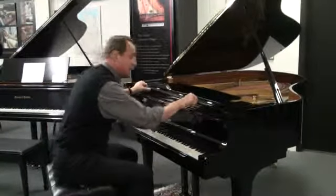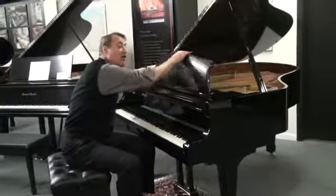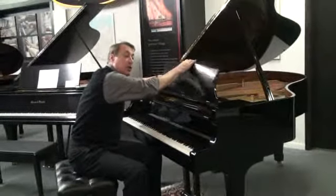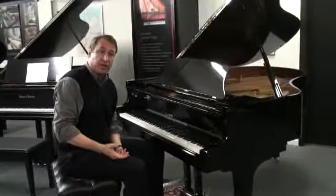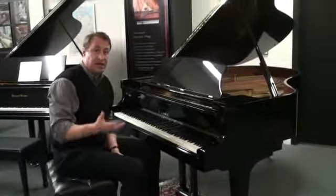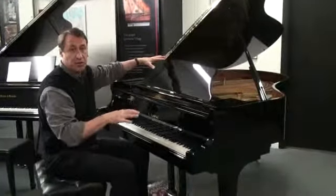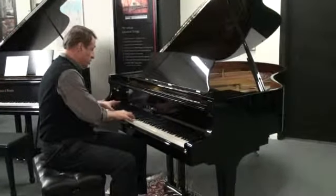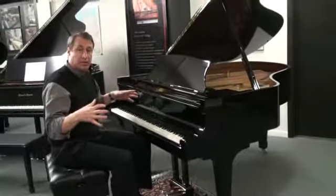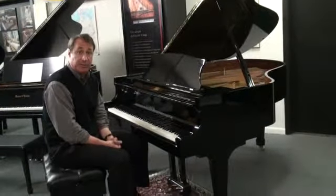The tone is very clear. I think the 6'1" RX3 is the first full-sounding grand to a professional pianist. I was a Kawai dealer for 25 years. And you can get a lot of nice sounding, beautiful grand pianos because the soundboard's in the middle of the room. But when somebody really wants to, you know, have that monster full sound, you've got to get a 6'1", at least in the Kawai line, in my opinion.